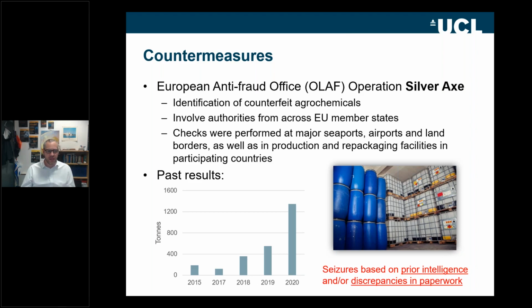And in the bottom left there, you can see past results, and clearly there's an increase in the quantity of chemical product being seized. The reason for this is possibly because the authorities are getting better at spotting it, but also that the quantity of substandard chemical is increasing. And the trend seen in that chart is probably a result of both of those things together.